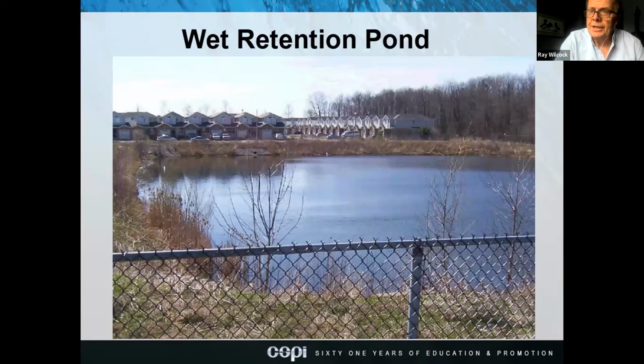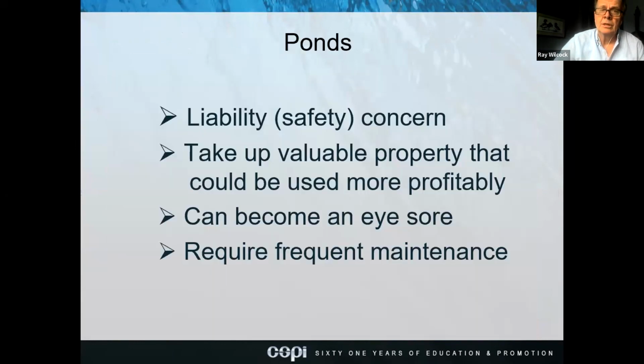We all know what an outdoor storage pond is, or a wet retention pond. They're in basically all of the suburbs you will find, where storm sewers are being funneled out into these ponds and so forth. And they serve the purpose, particularly in suburbia, rural areas. However, they could become a liability, a safety concern. They do take up valuable property that could maybe be used in another way. Sometimes an eyesore, particularly in those late summer months when the eutrophication starts and the water turns green, and all kinds of things can happen. And they might require frequent maintenance.